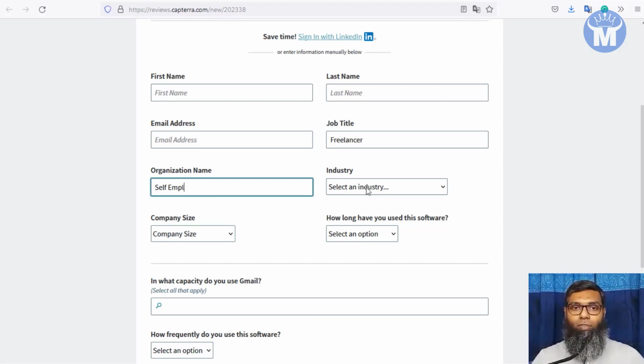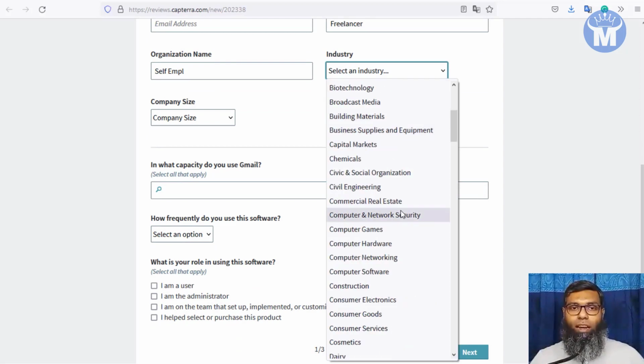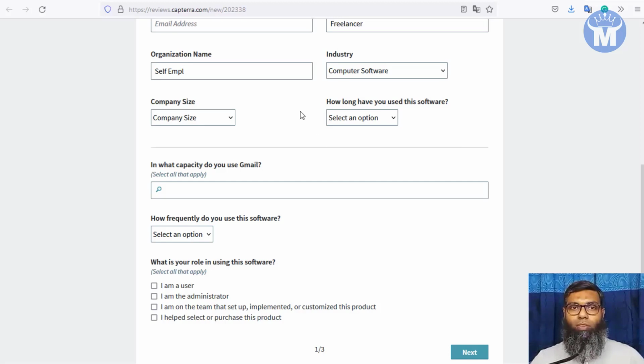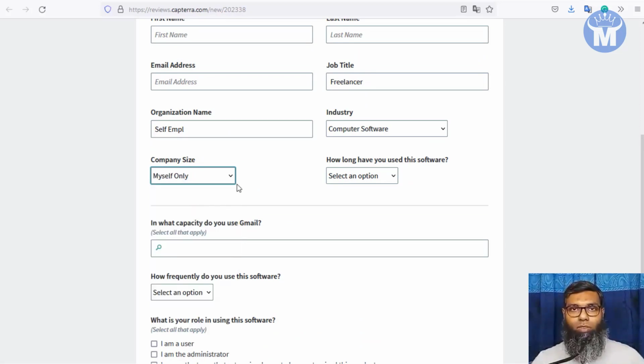For industry, you can select computer software, as you are reviewing various types of software. Then for company size, as you are the only person, you can select myself only.